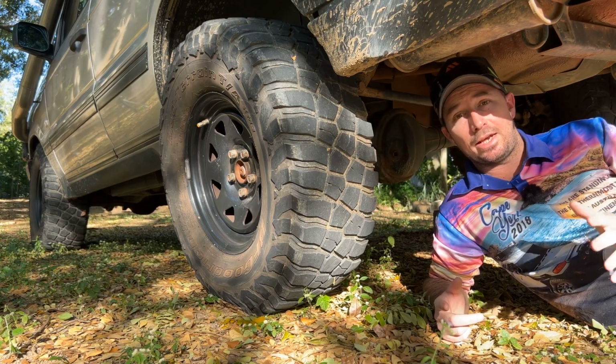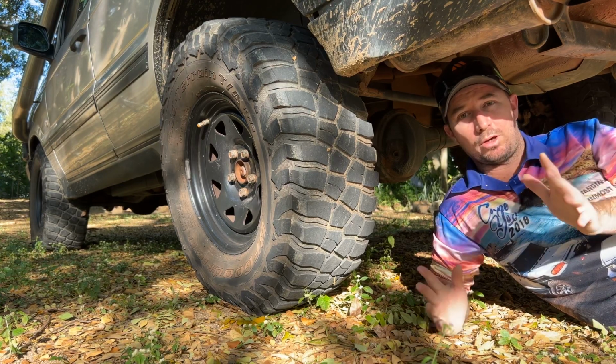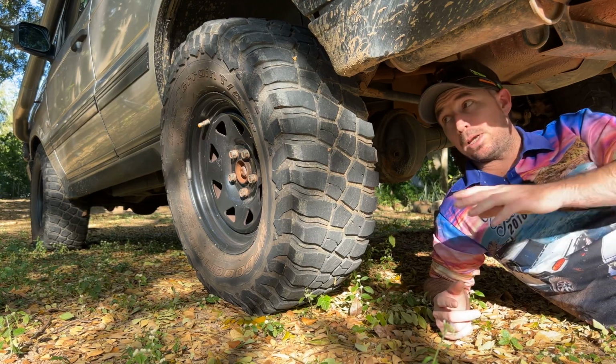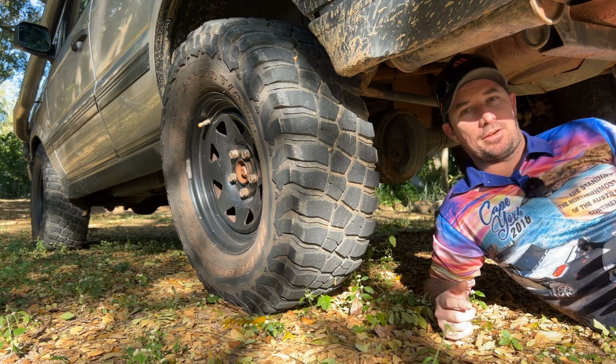It hasn't even touched that yet, although I will say, probably due to the lift, there are some wheel balance and wheel alignment issues. I'll talk to you about that in a second. But otherwise, these tyres are in great condition for their age and the amount of kilometres that they've done.